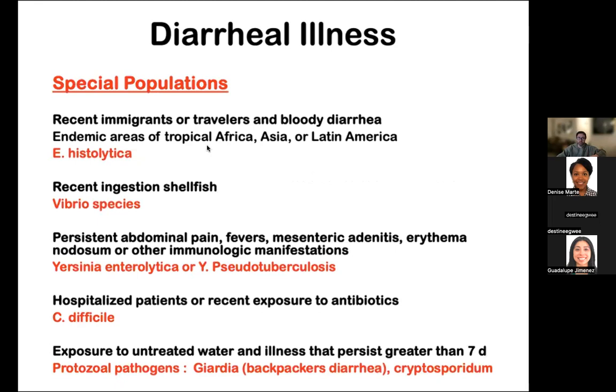A couple of special populations that they love to test for you guys to remember. So if you get a recent immigrant or traveler and they have bloody diarrhea, you're going to think about Entamoeba histolytica. And typically it's patients in the question stem from Africa, Asia, or Latin America. If you had an ingestion of shellfish, you're going to think about Vibrio. If you had persistent abdominal pain, mesenteric adenitis, erythema nodosum, or any other weird immunologic manifestation, you're going to think about Yersinia.